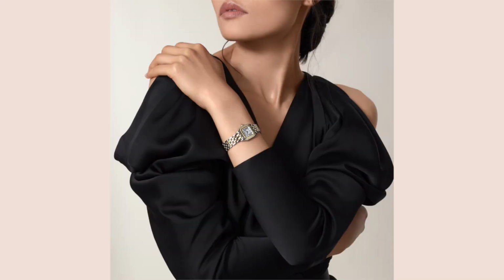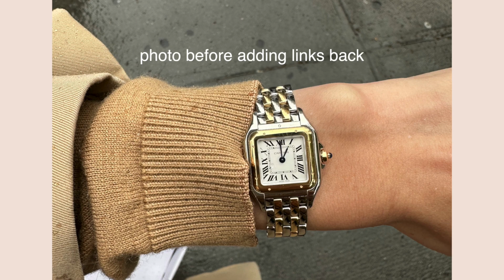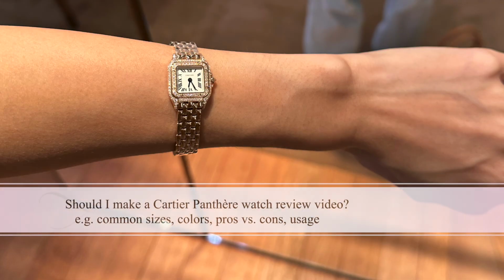I have to mention the Panther. It's been popular in so many different situations for people of different genders. I used to have one. I got it in the color that I thought would suit me the most, but it wasn't actually my style. I really miss that watch a lot, but I don't miss it in that color combination.